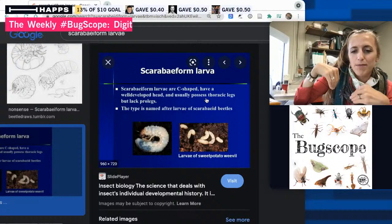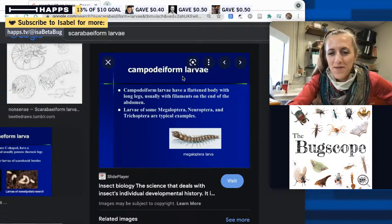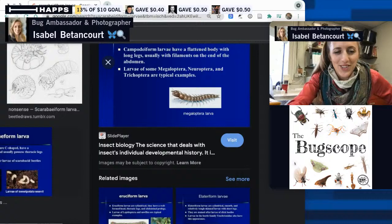I'm kind of mixed up right now. But going back to the word of the day, campodeiform. So this is our word of the day. This is a nice megaloptera or hellgrammite larva, which is not a beetle. This is a whole different group, also a good example of that type of insect body form. So thanks for joining us for this word of the day.